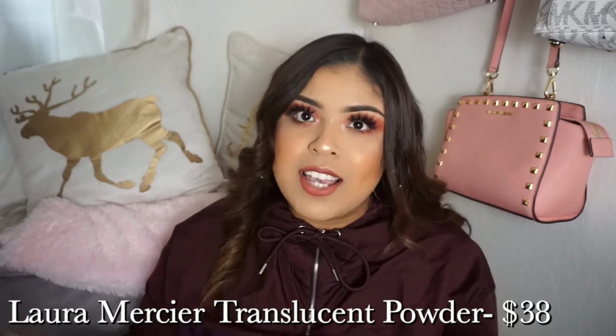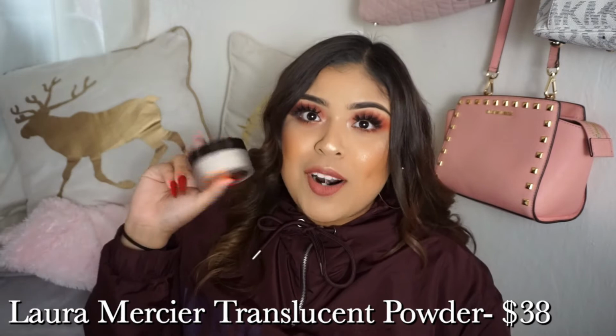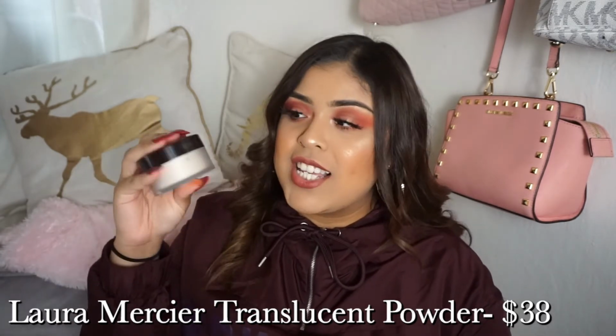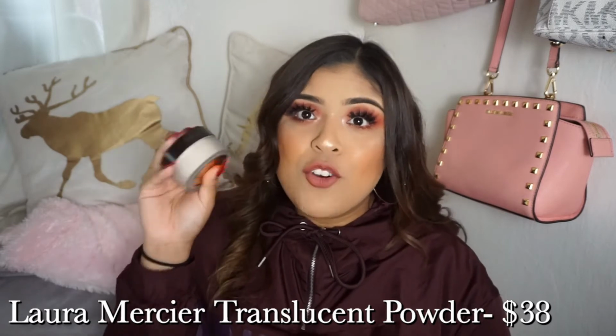So now for powders, I really want to talk about my favorite product, which obviously I think it's everybody's product, but it's the Laura Mercier. Honestly, I cannot live a day without this. This is amazeballs. If you have not tried this, then you are not living life. I love this powder, and I will never ever change it, okay guys?